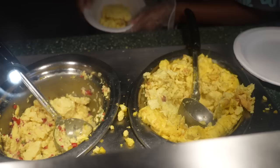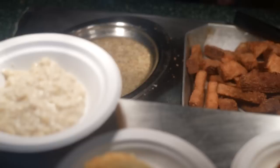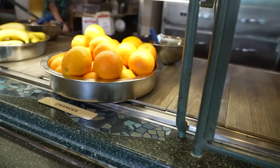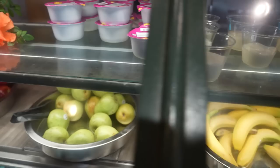For breakfast, we've got eggs, Southwest eggs, some sausage over here, some potatoes, some French toast sticks. We got some biscuits and gravy. And back there, it looks like we've got some oatmeal. Then we've got various pastries over here, some little chocolate chip mini muffins. It looks like a petite cheese and fruit Danish. And then we've got oranges, fresh fruit, bananas, some yogurt parfait, and yogurt. Then we've got some raisin bran up here, some pears, some apples.